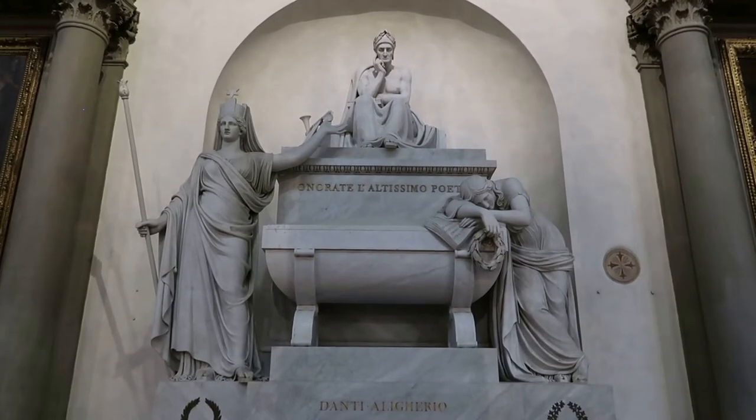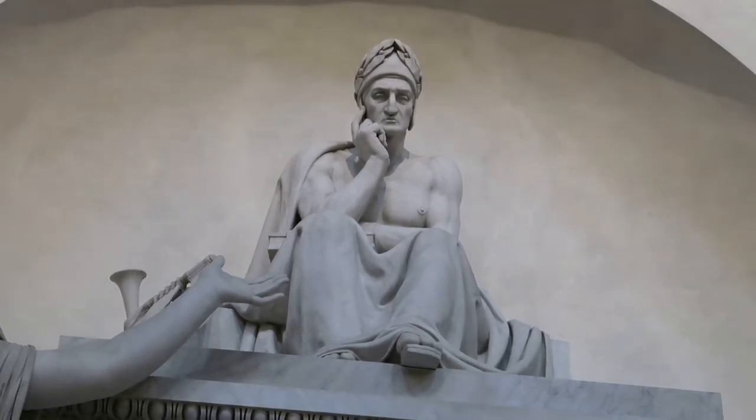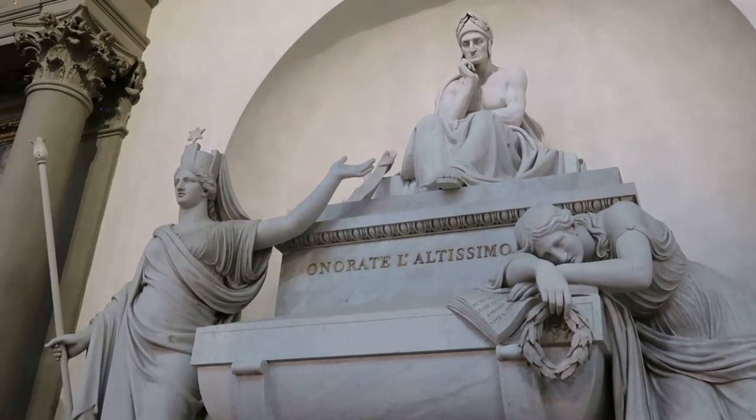So this is just a cenotaph that was placed here in 1818. There's a sculpture of Dante wearing a laurel wreath, and resting his arm on a copy of the Divine Comedy. There are also two female figures representing poetry and Italy.